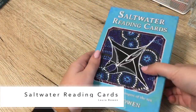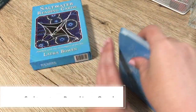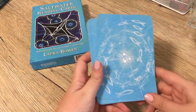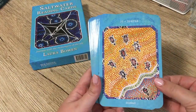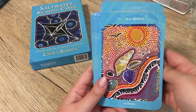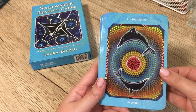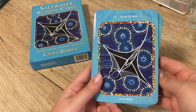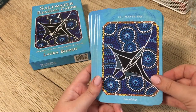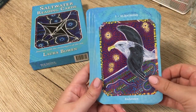Now let's talk about the Saltwater reading cards by Laura Bowen. I've recently done a review of this deck. This is one of my favorite decks for summer, which we are entering down here in the Southern Hemisphere. So it's a deck that I'm using a lot at the moment. And it's just wonderful. I love Laura Bowen's decks. If you've been following me for more than 5 minutes, you know that already. And this one is just such a fresh, vibrant, invigorating, exciting deck.